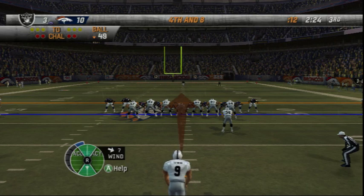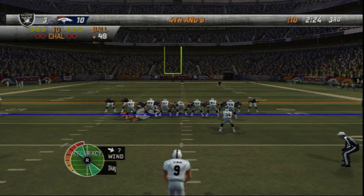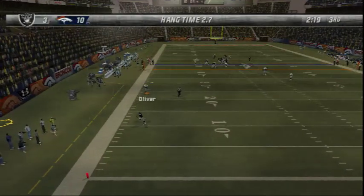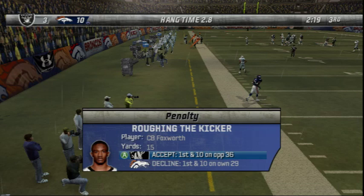Fleckler will come in now to punt it away. Parrish looks like he's ready for the return. Marker down. This might be roughing the kicker.